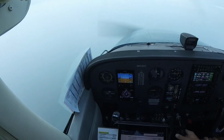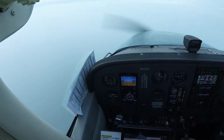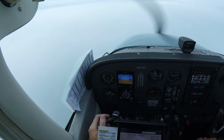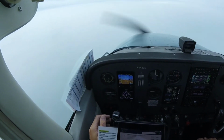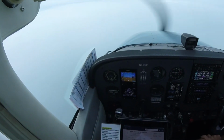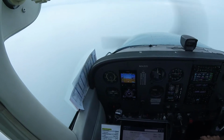Alpha 1177, Boston departure, radar contact, maintain 10,000. Alpha 1177, turn left, heading 320. Okay, so Kronos 41 will be ready at the end.